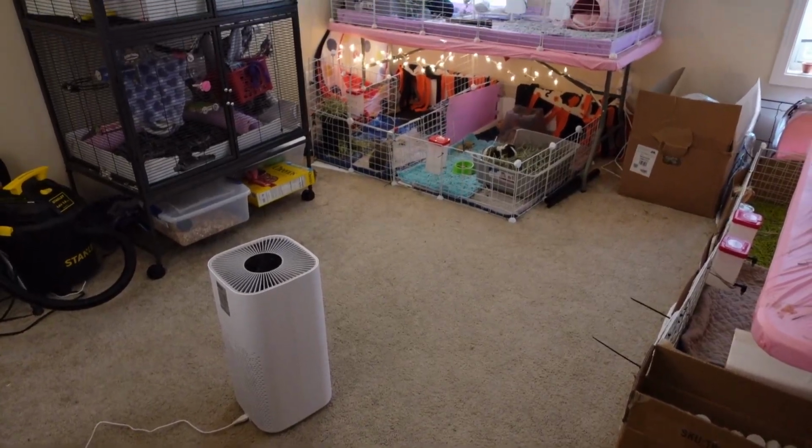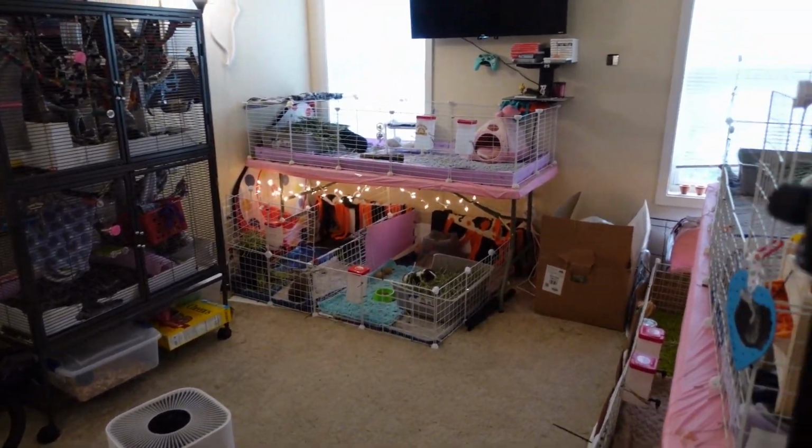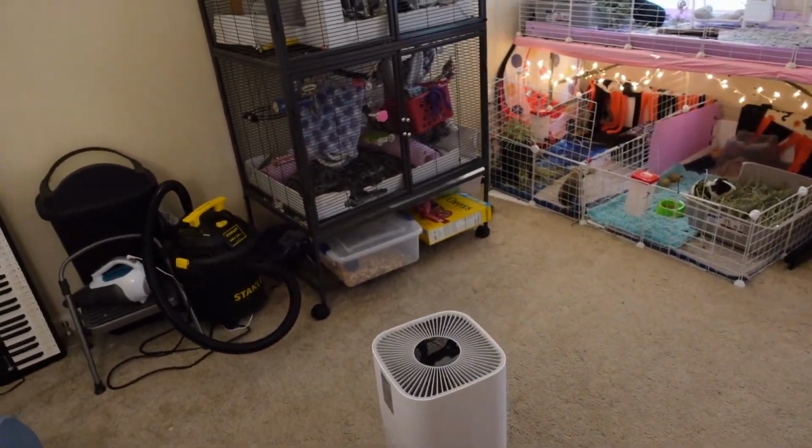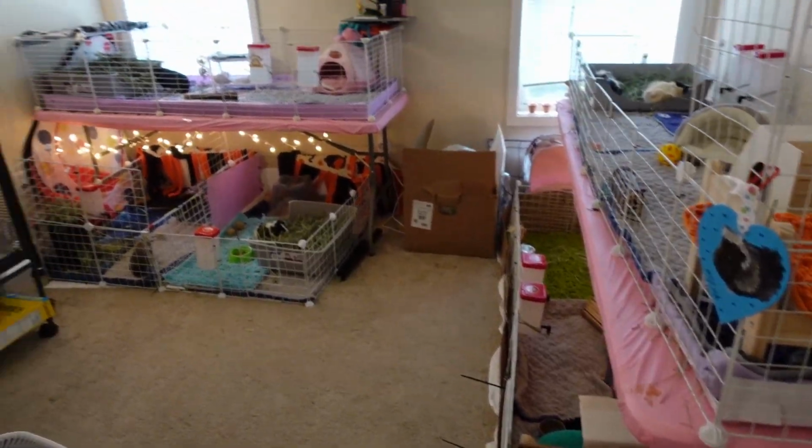Alright guys, I just completely finished the room and I completely finished the closet. So now I'm going to go ahead and show you what the room looks like. Alright, so I am standing at my door and this is what you can see of my door. So let's go ahead and start from this side of the room and then we'll go around.